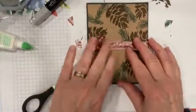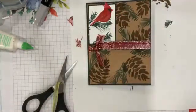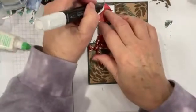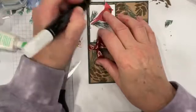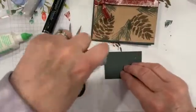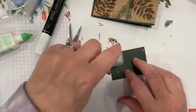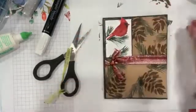Okay. So that's on there. Now I'm going to add the little cards. This is going to go up here. I don't know if you guys are familiar with a color lifter marker. It's a blend, and I'm just going to take where this red is here. It will lighten it up. It will take a lot of it away. If you keep working at that, it'll get lighter and lighter. And I'm using Seal Plus. You see how that's lightened up there?